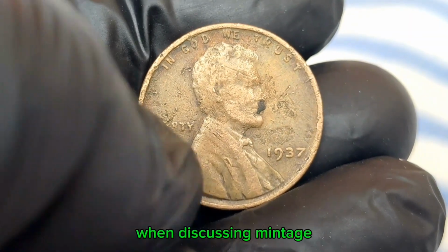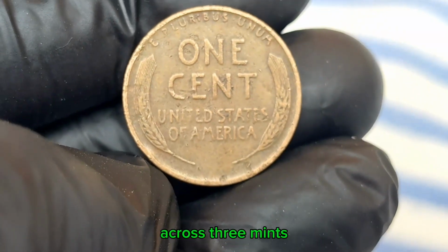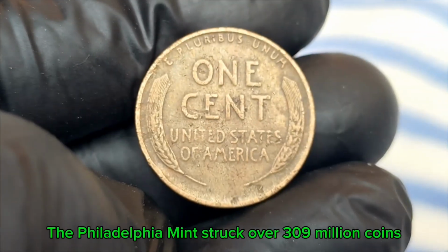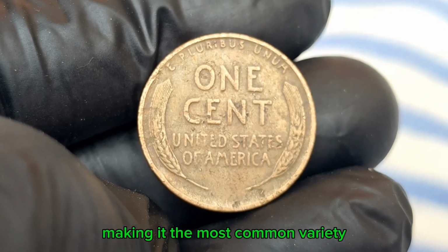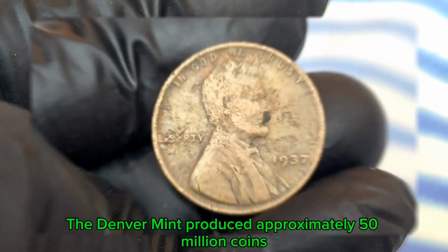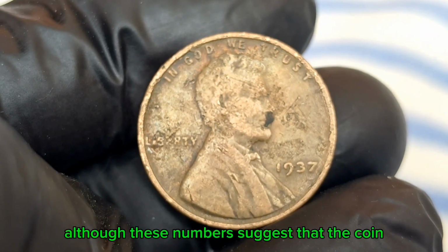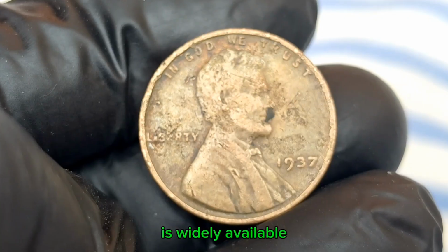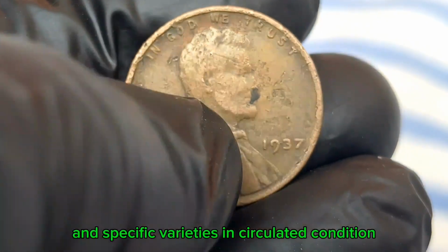When discussing mintage, the 1937 wheat penny was produced in large numbers across 3 mints. The Philadelphia Mint struck over 309 million coins, making it the most common variety. The Denver Mint produced approximately 50 million coins, while the San Francisco Mint contributed around 34 million. Although these numbers suggest that the coin is widely available, the true rarity lies in its condition and specific varieties.